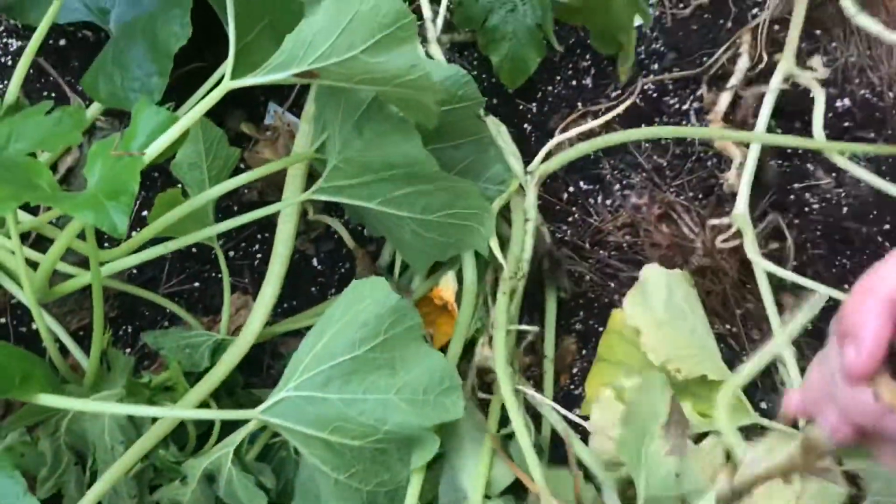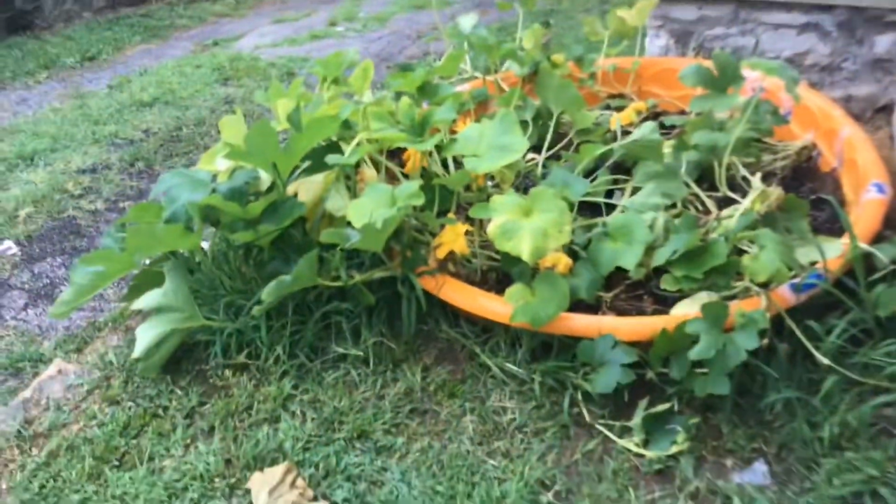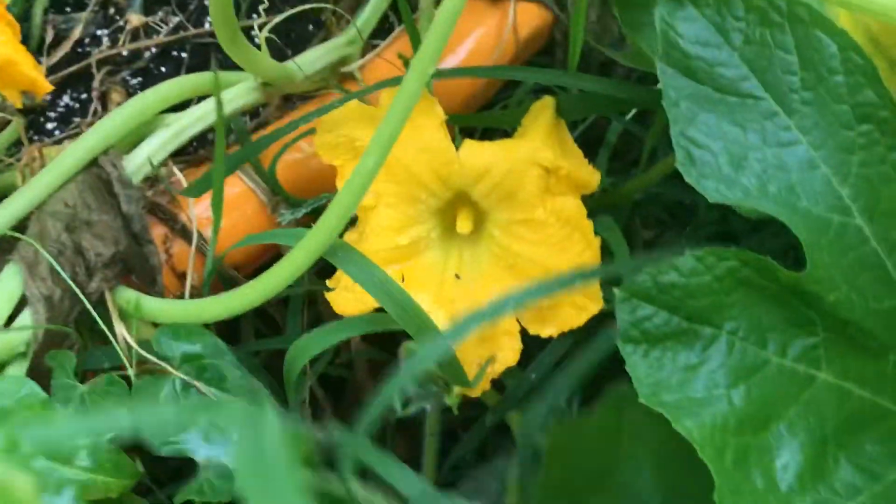Come on. Break it off. Add it to the rotten pile. At least that's doing all right. Let's check. Where's our... Whoop! Almost slipped in the mud. All right, there we go. There's one. Over here in the grass, we had one yesterday. Oh, there's a bug I don't want. Squished it. Beautiful blossoms, gorgeous blossoms. I absolutely love them. Let's see.